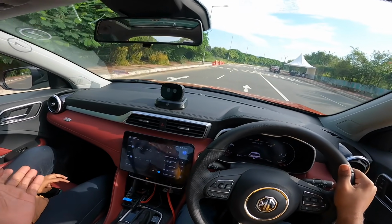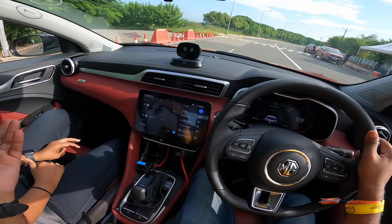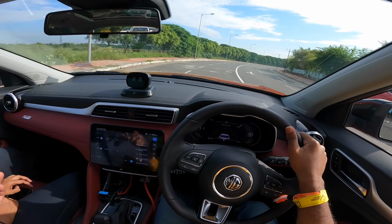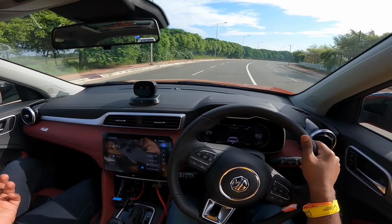Of course, there's an option to turn off all these, and there's an option also to set the sensitivity, high, medium or low, and also the vibration intensity, which is really good because some people might not prefer having this in some of our driving conditions, which do not actually permit you to do so. And let's start off with it.